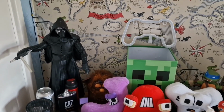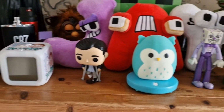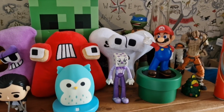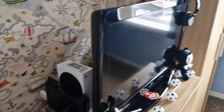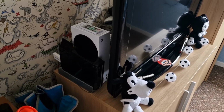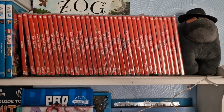And then just quickly in Jay's room, so we've got big Kylo Ren there. We've got another Pop there, Michael Scott from The Office, absolutely brilliant. His wee Squishmallow light. King Dice, Mario, Leonardo. We've got, what do you call him? Krieg from Borderlands. Jay loves Borderlands 2 as well. And this is set up in here. He's got the Wii and Xbox Series S. And over here we've got his, stroke our, Switch collection.